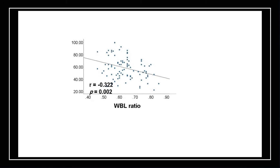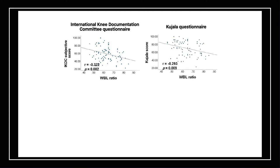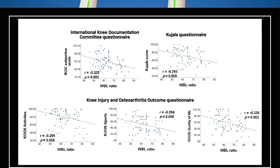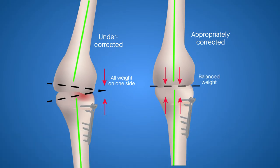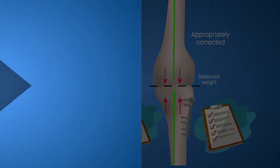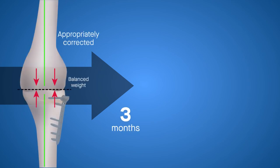Patients with overcorrected knees reported lower scores on the International Knee Documentation Committee questionnaire, Kujala questionnaire, and Knee Injury and Osteoarthritis Outcome questionnaire. Patients with undercorrected knees, on the other hand, reported scores similar to those of patients with appropriately corrected knees. It should be noted that the follow-up period of 3 months after surgery is relatively short.